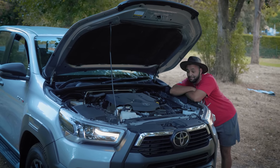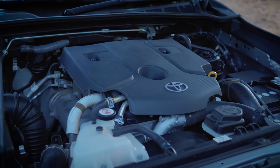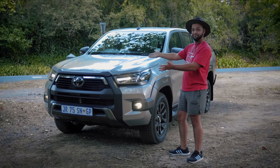This top of the line Hilux comes with a 2.8 litre diesel engine. It's a 4-cylinder. It produces a very un-Toyota Hilux like 150 kilowatt and 500 newton meters of torque. The result? 100, 110, 120. Very un-Toyota Hilux like. The power is a welcome addition to the Hilux, and it is about time. Unfortunately, for the power and the fantastic looks that this bakkie has, you're gonna pay a price.